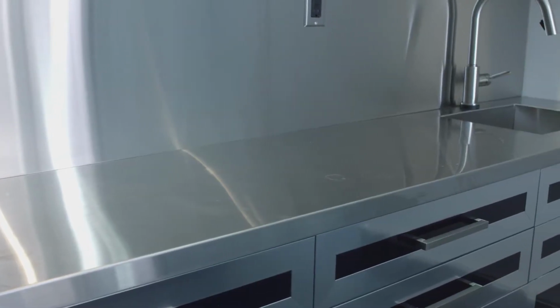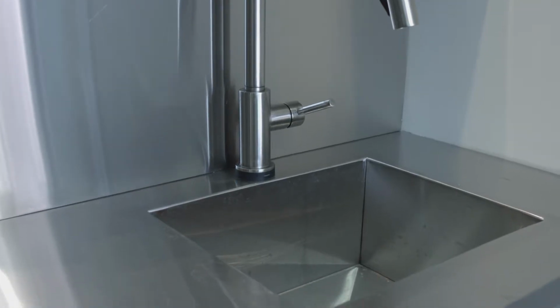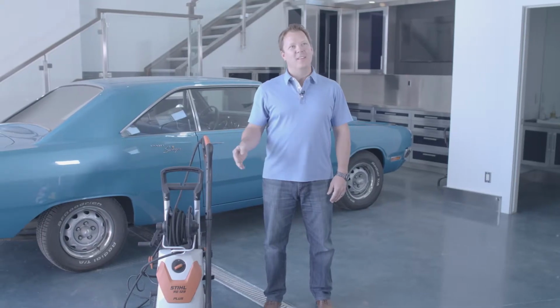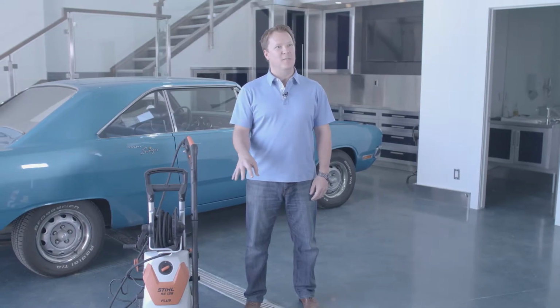A great thing about a garage sink is that after a long day of working hard in the garage, you got dirt on your hands, grease, that kind of stuff. You can easily wash up and not track that through the house. And if you really wanted a true man cave, one thing that I think is so cool is to actually add your own urinal.